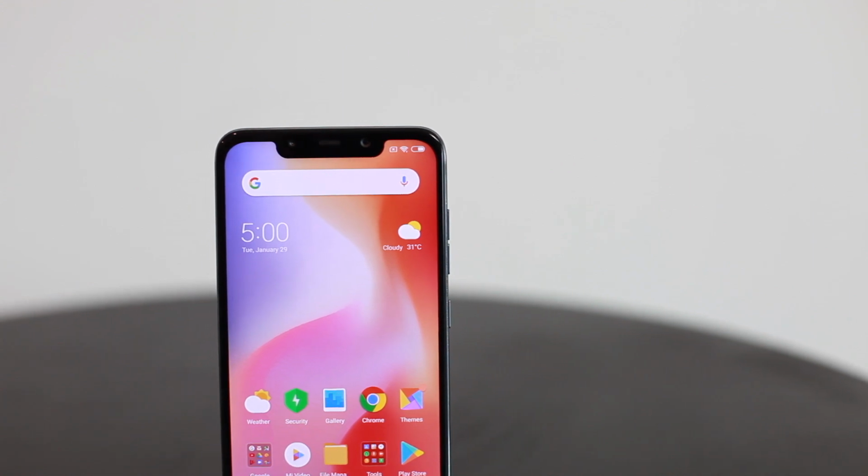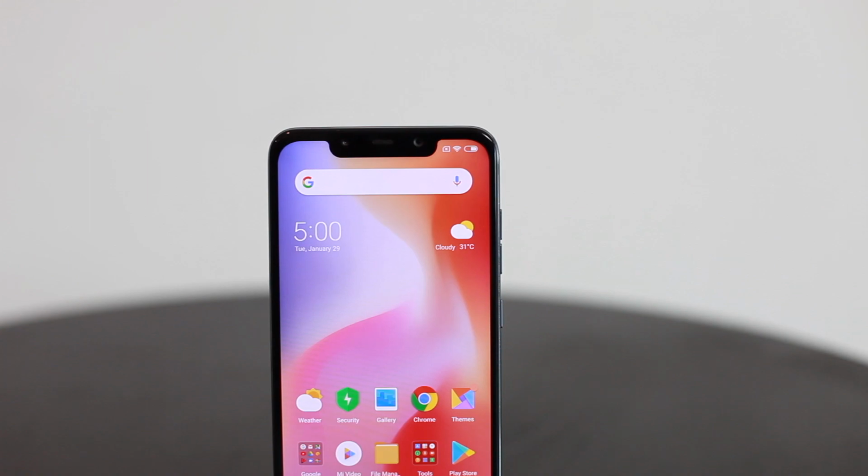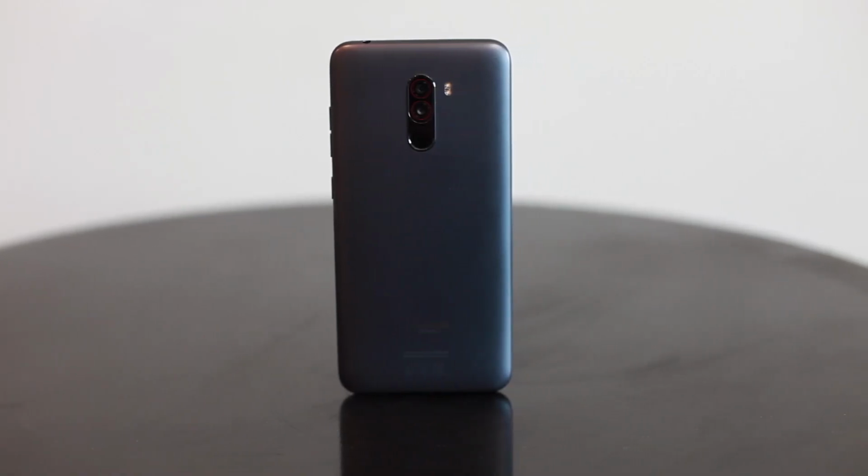The Pocophone F1 was released back in the second half of 2018, and it was an excellent flagship smartphone with great value for money. But that was back in 2018. Is it still relevant in 2019? Well, in our opinion, it's still a very good smartphone to get right now, and here are a couple of reasons why the Pocophone F1 is still very relevant in 2019.